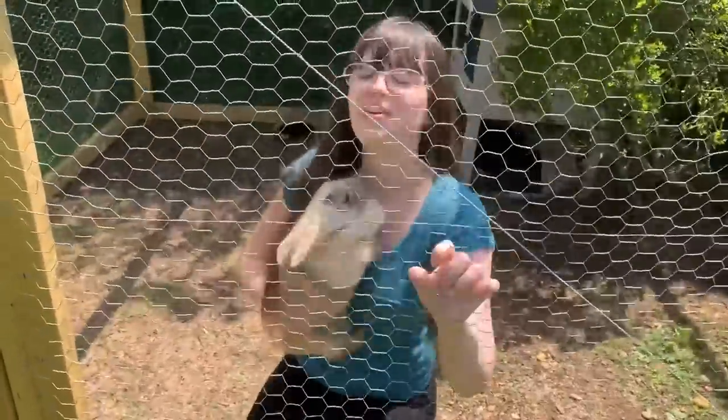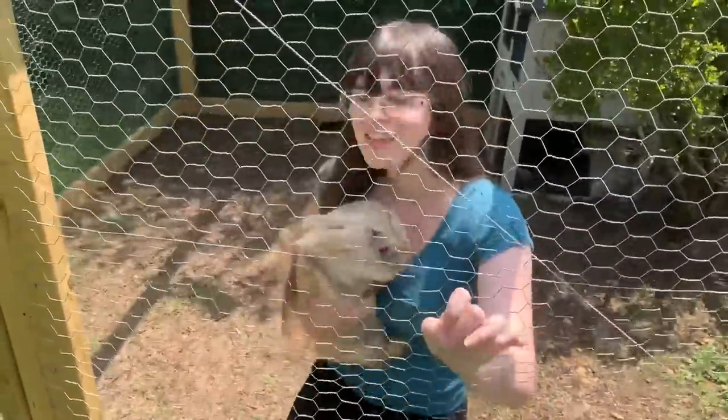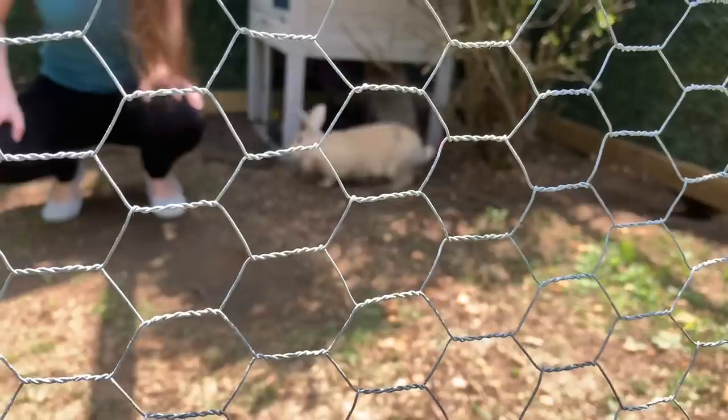Let us out. We need to go doll hunting. I think I'm going to find some cool dolls in town. Please, let me out. I have to go doll hunting. Help me out. Philly, figure it out. She's getting reinforcements.